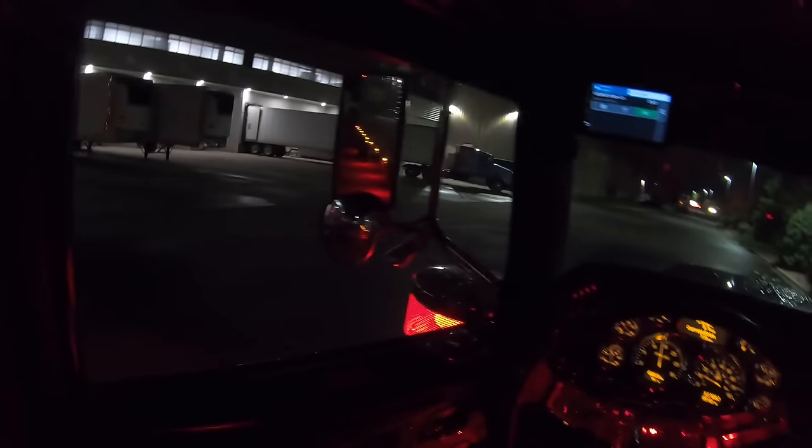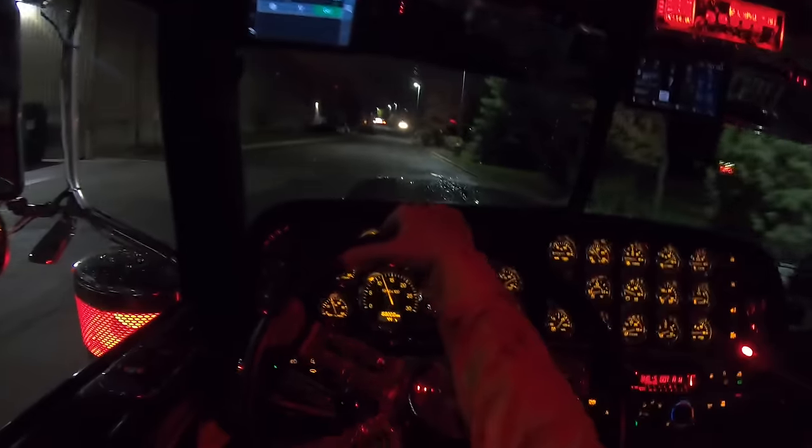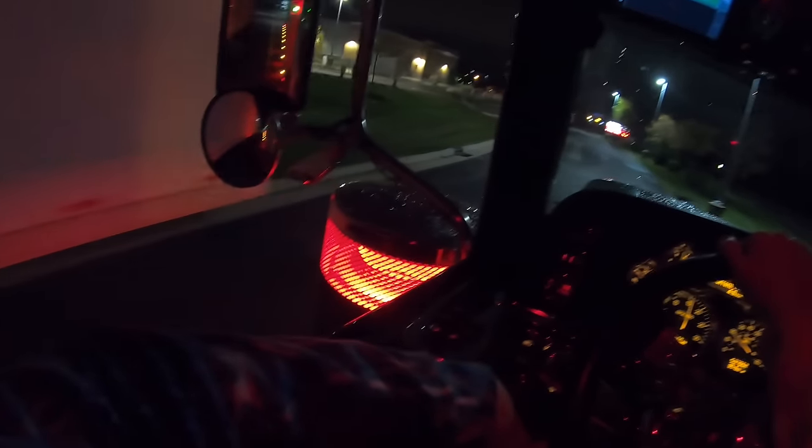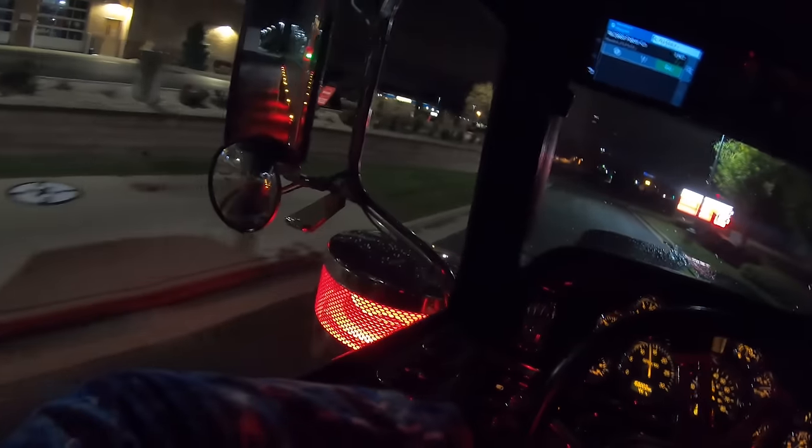Truck's already good and warmed up. I'm idling on the dock. Checked the oil before I started it. Coolant's good. We're all ready to roll here. It's gonna be a little bit funky just getting out of here. Turn my headlights on now.